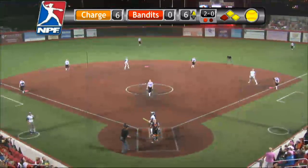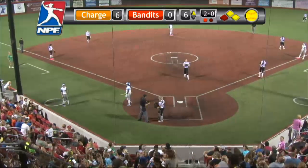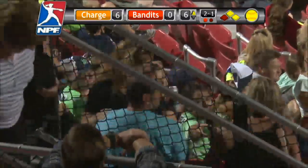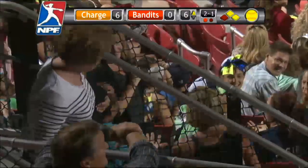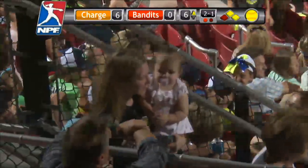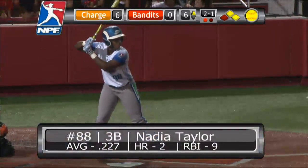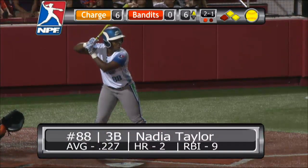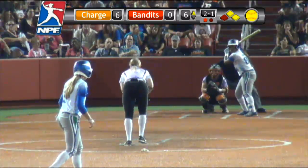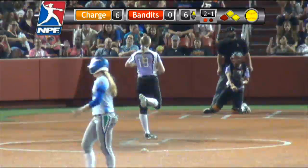That ball is hit right towards us here over the screen. For a moment there at my angle, I thought it was heading toward us. I love the little ribbon there with the softball on one of the fans. Taylor in the game so far is 0 for 3. And the 2-1 pitch is just a little bit off the corner.